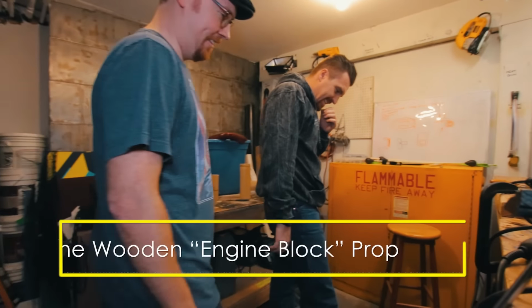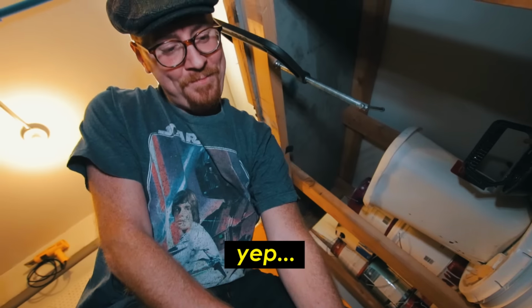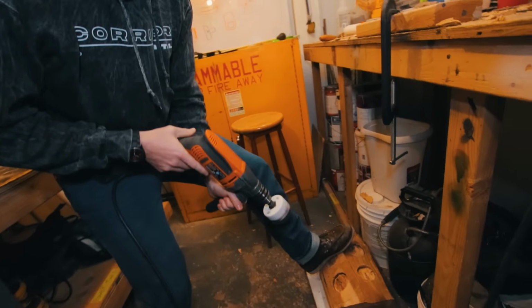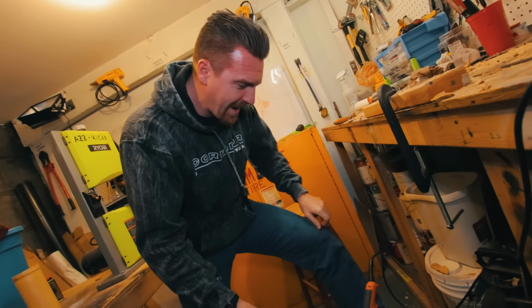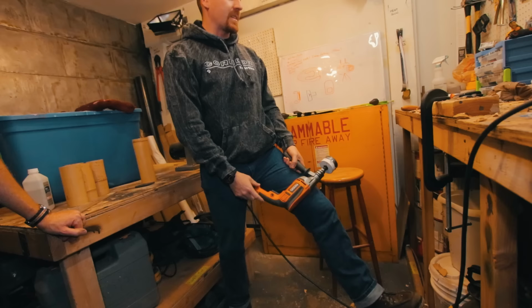Everything's good to go, pretty much. You hear the sound of that? That's the sound of Jarrett working on the art that's not done yet for tomorrow. I'm about an inch down. Yeah, it's because it's starting fires every time I drill into it. It's smoking. I even tried to dig out some and then get going again. But use your arms real strong in that grip, because I don't want this bit ripping on me. It hurts. Woo! See, it's done that to me a few times. Break an ankle, break a wrist. Unexpected problems. Let's try the other bit.